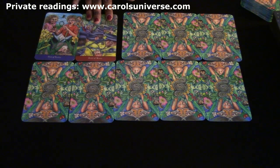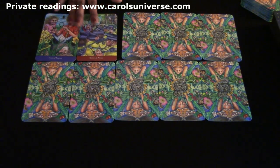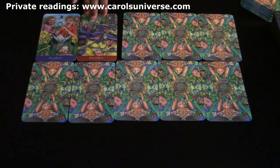The Seven of Wands. So the Seven of Wands is taking charge. But the Seven of Wands in work is where you are... how can I explain it?